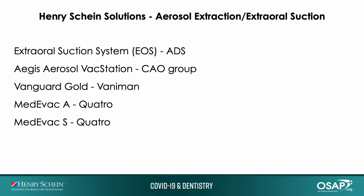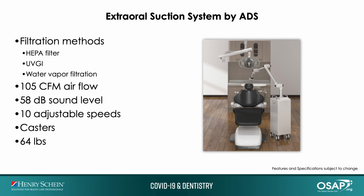Now, Henry Schein does offer some solutions. There is more demand than supply, so there is a delay for these. And I just wanted to go over a few so you can get a little inside look at what these systems do. Again, it's a device that has typically a tube that can be positioned near and away from dental healthcare professionals and away from the patient's mouth. It does need to be properly placed. And what it does is draw air in, pretty much dry air, but a lot of them have a filter to keep the moisture out.